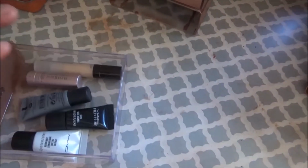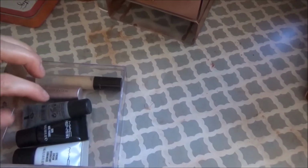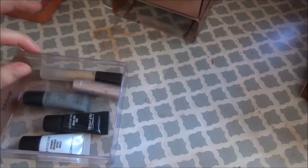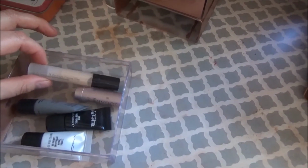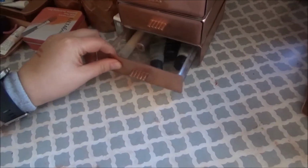This is my face primers that are strictly small. MAC Prep and Prime, Strobe Cream, Makeup Forever. I have a lip thing in here. I just put that in here. And a Becca Backlight Priming Filter. I need to use this up. That is all that's in these drawers.